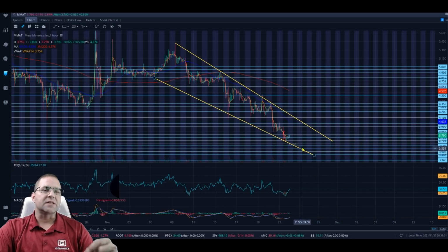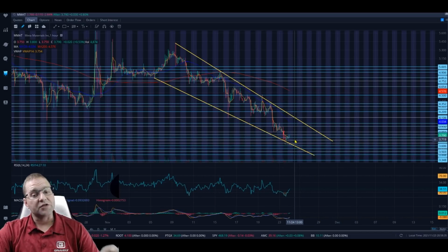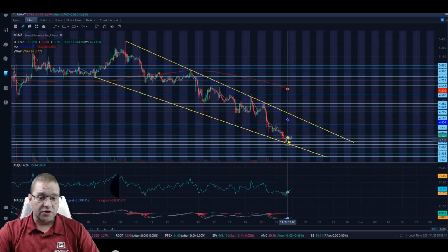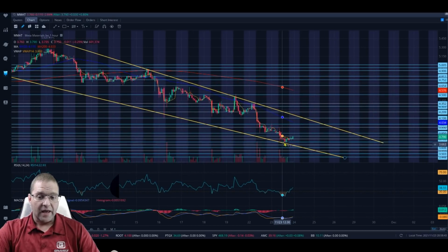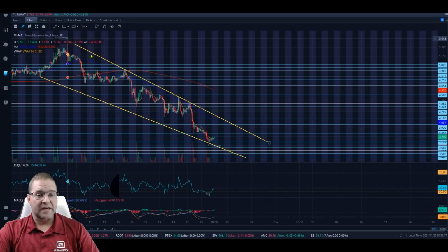Now, does this mean that we're signaling an absolute reversal? No. However, descending wedges are reversal patterns. And as you can see, we've just recently tapped off of that wedge base right here, and we're making a lift. So again, I drew my 3 tests here, coming off of a common point down here, dropping it through, and you'll see it better on the 1 day chart.